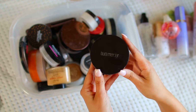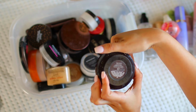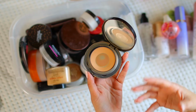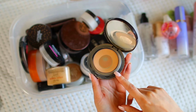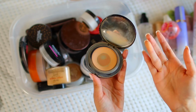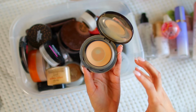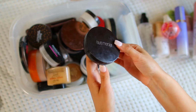I'm gonna go ahead and get rid of this one by Laura Mercier. It's the 07 Smooth Finish Foundation Powder. And I'm kind of laughing because I always promise myself that I'm gonna use this up, and I never do. It's been sitting in my powders for a very long time now, but I'm gonna go ahead and let it go. It's a great powder. It's very, very smooth, by far one of the smoothest formulas I've ever felt. The only thing is that I feel like the shade is a little bit too dark for me, so I'm gonna go ahead and just finally toss it out.